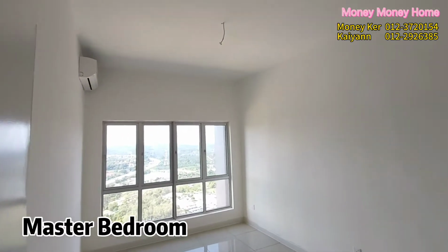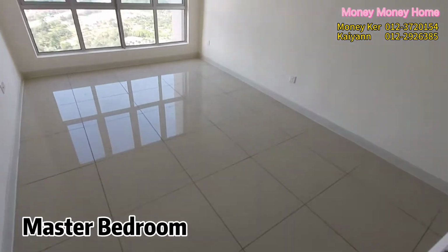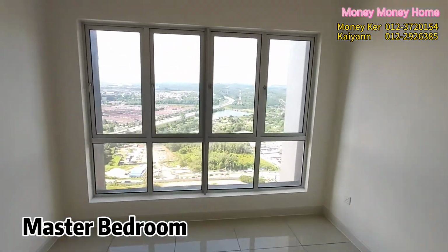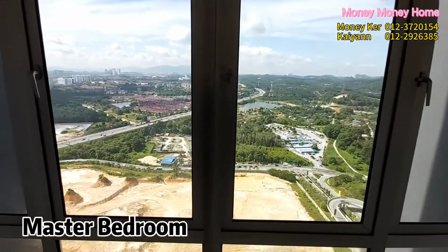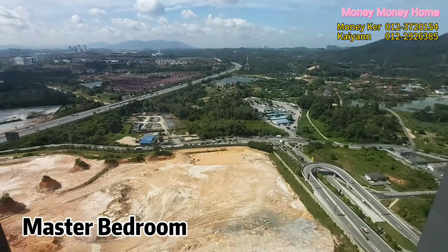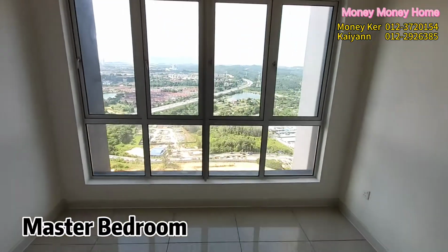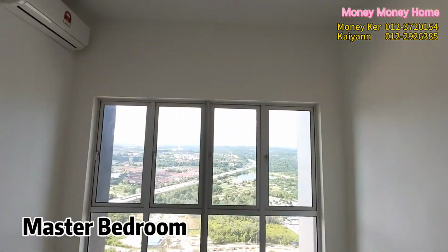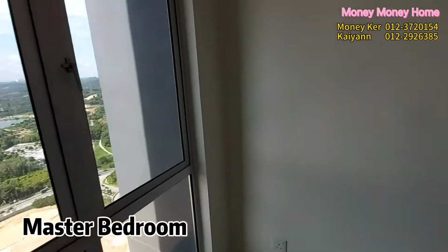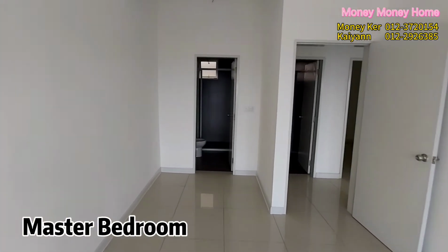And this is the master bedroom. You can see the view. It's a very nice view. And this is the master bathroom.